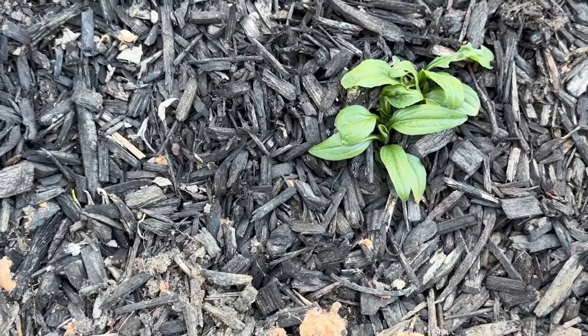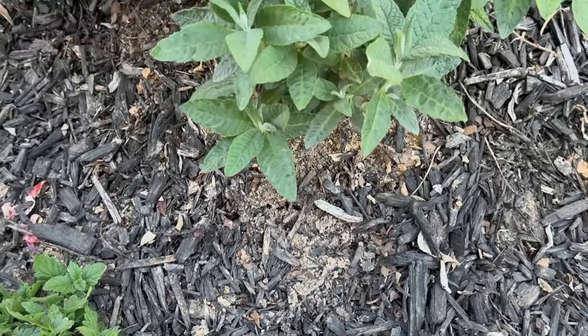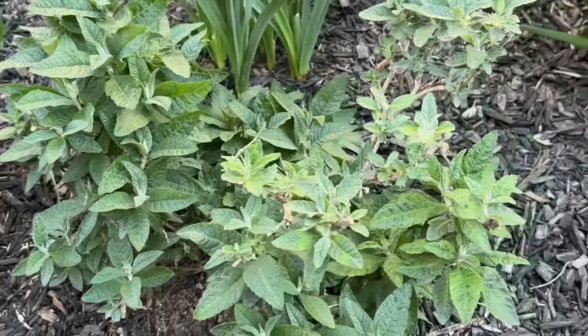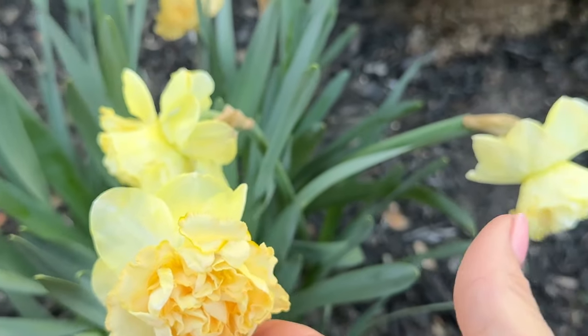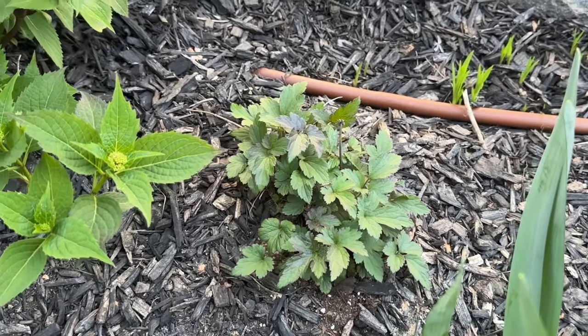So some of the coneflowers are starting to come out right there. And then this is my Buddleia butterfly bush. It's looking really good. And then the same pot pie right here in bloom. And then that is that anemone that I told you that I planted.